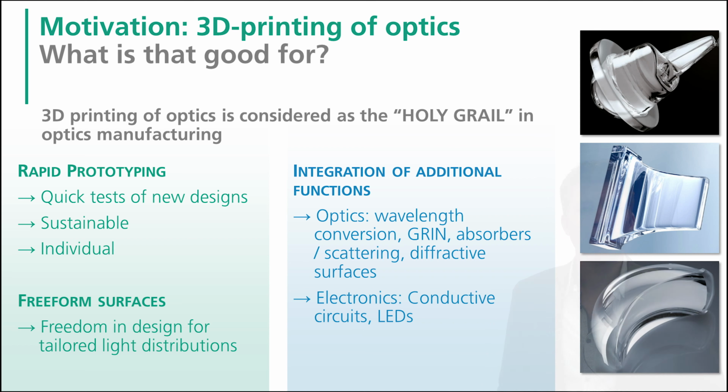But there's even more. Beyond just the mere shape of the component, we can create additional functionality, which can, for example, be in terms of optical properties. So we can integrate, for example, quantum dots for wavelength conversion. We can use grid optics, or we can introduce scattering layers. But there's also functionality on the level of electricity, so we can integrate electric circuitry for LED integration.